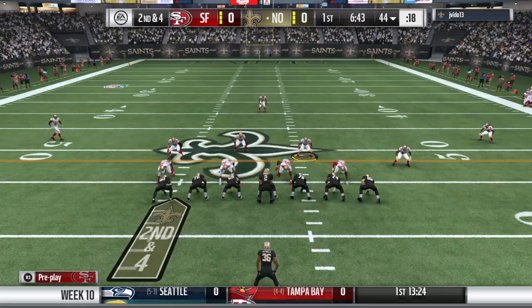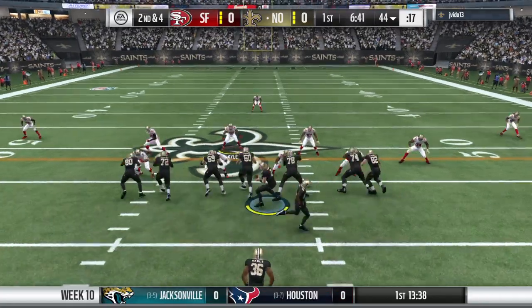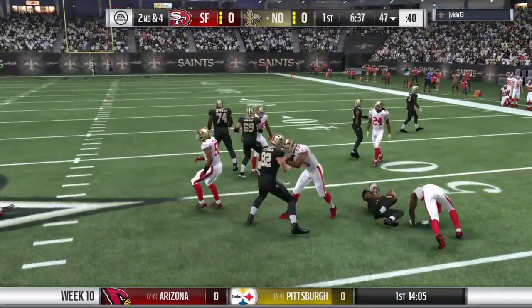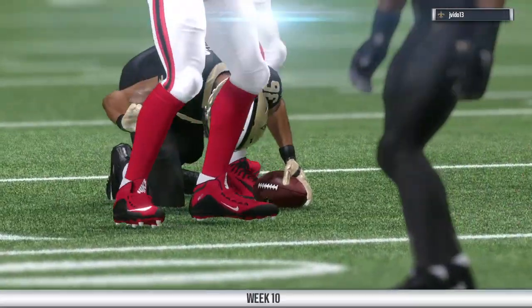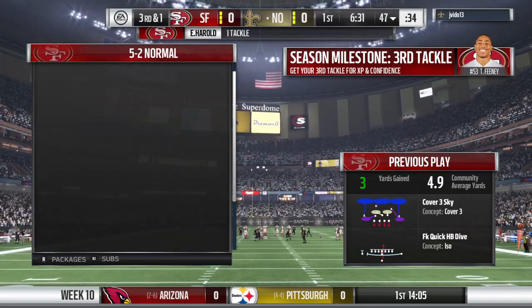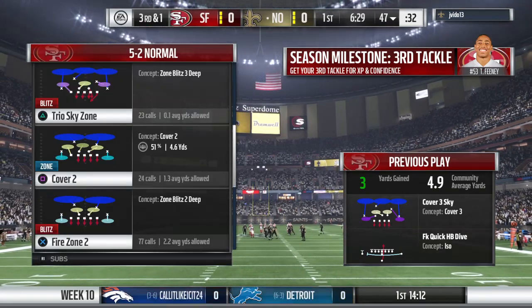Green 39! Green 39! On 2nd down, Rawls. And a minimal gain here as he's up to about the 47-yard line. A 3-yard pickup on 2nd and 4. Now they'll need to convert here on 3rd and a little more than a yard.